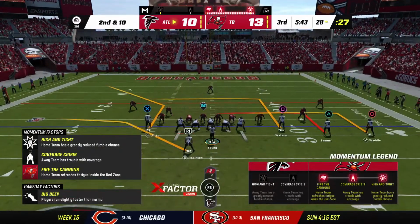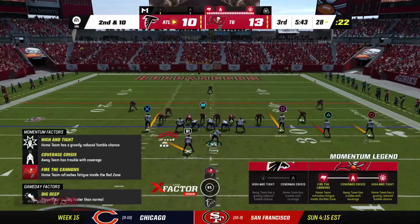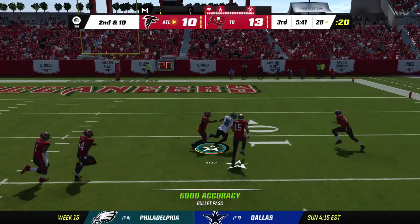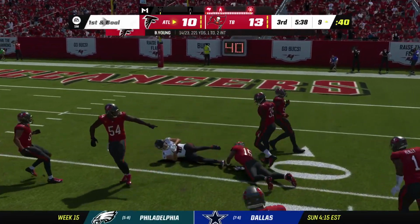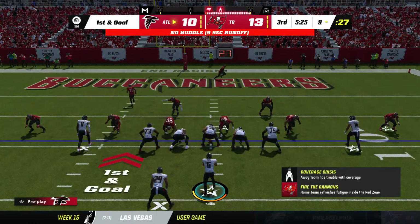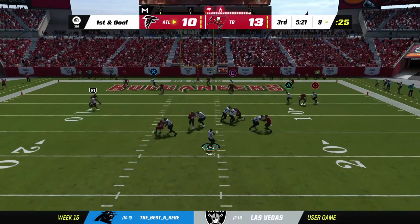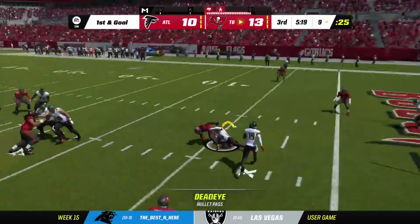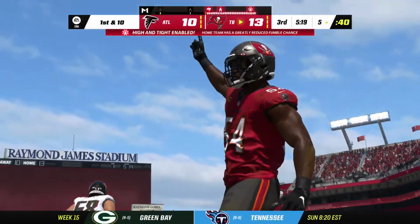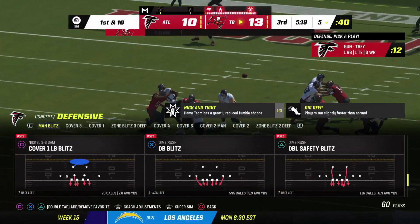So after the incompletion on 1st, now 2nd and 10. They'll stick with the passing game as he looks to throw. And he gets it inside the 10 to the 9. And they're going to hurry back to the line now. Back to throw again. And he's going to be intercepted a 3rd time. Picked up by Lavonte David. And the Bucs are going to take over here on the INT at their own 5-yard line.